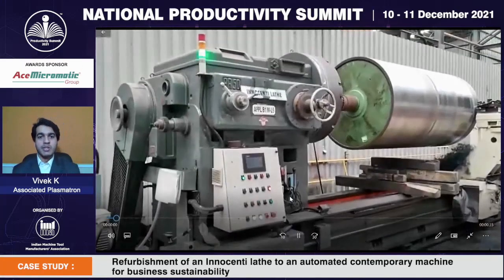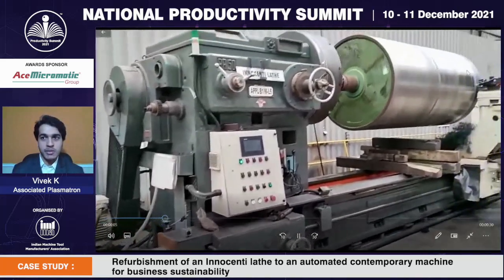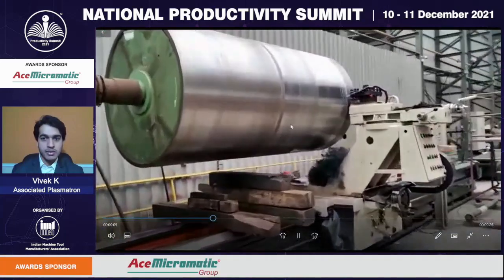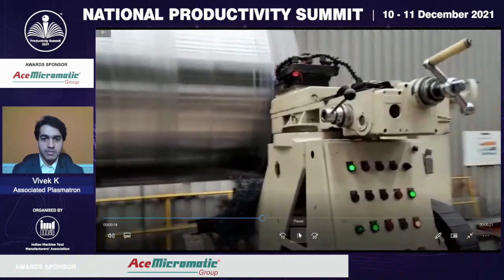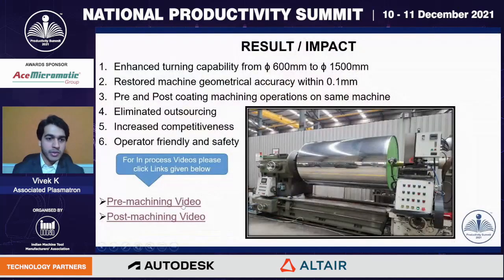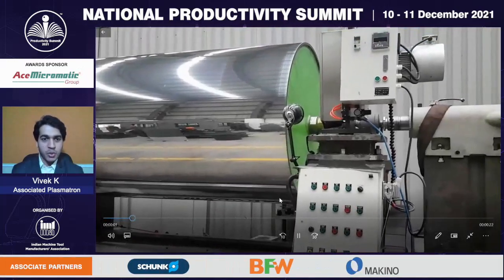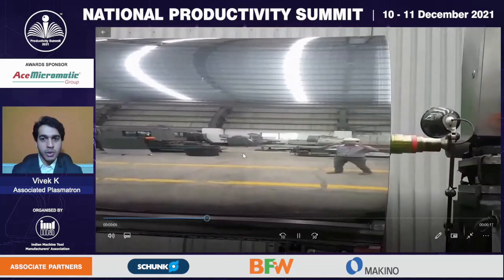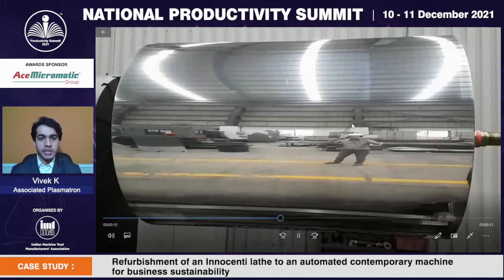how the actual operation is done on the machine. So here you can see the rolling machine. This is the pre-machining operation that you'll see. And I'll also show you a post-machining video. So this was the roll that I mentioned, the JSW roll that we had told you about. The machine was commissioned completely. Video was taken.